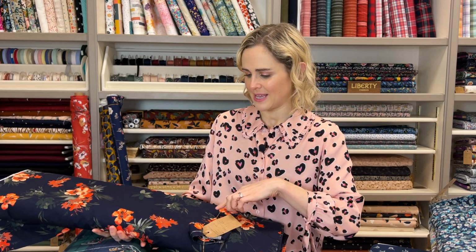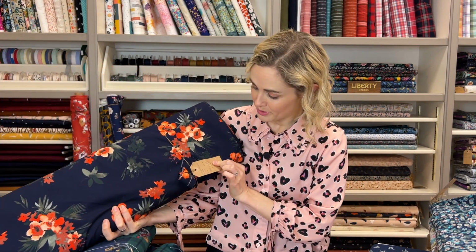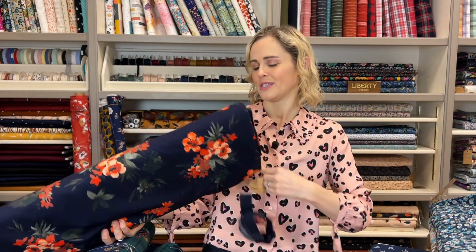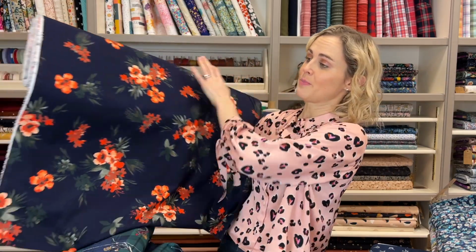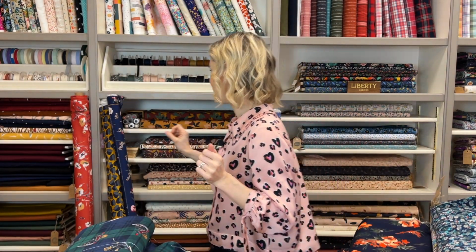So it is navy blue in the background, and then these beautiful bright coral flowers on it. We've called this one Coral Blossom cotton fabric. So yeah, it's another lovely print, but just on a slightly different base cloth, because it does have that little bit more of a texture to it. And then I've got a few viscose prints to show you that are just behind me here.